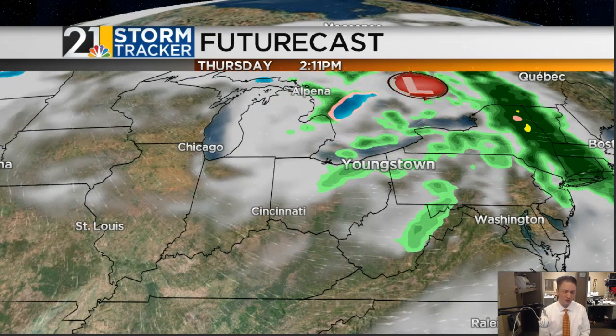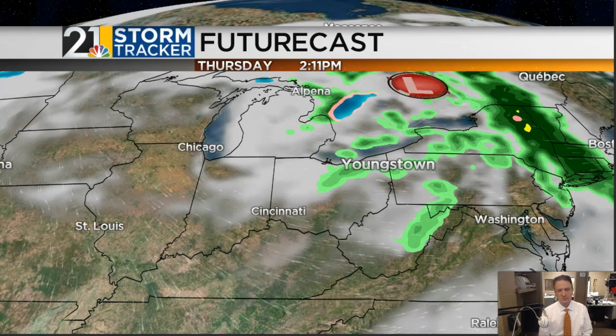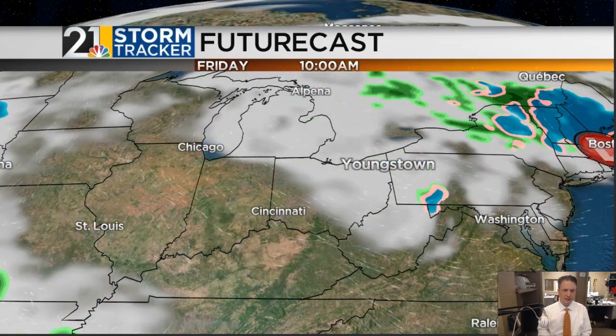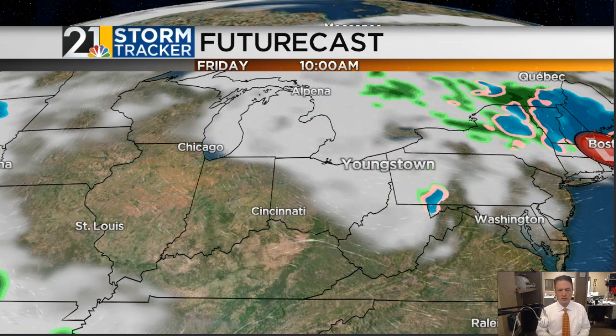No higher than the upper 40s and maybe even closer to 43 or 44 when rain is coming down in parts of the area Thursday afternoon. I mentioned I can't rule out a snowflake, especially Thursday night. Maybe a random snowflake mixed in. But otherwise, just chilly rain showers here and there.